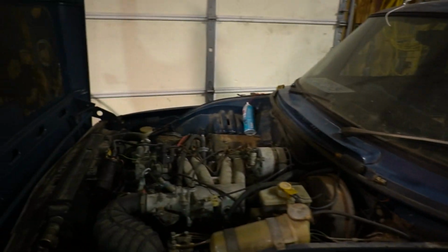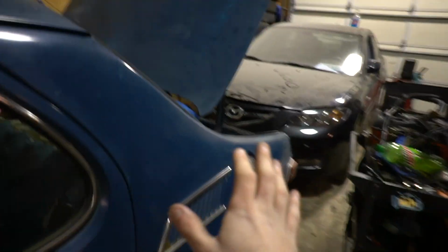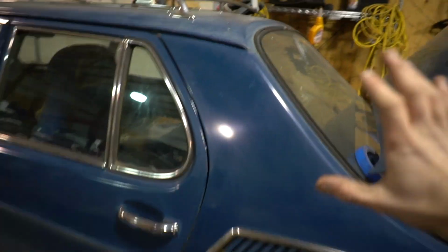So super cool, tons of progress being made on this car. Once it is running and drivable, we'll get it all cleaned up. I have a buddy who's a detailer, and we will get the entire car. All this paint, we're going to keep patina. We're going to keep the original paint on it.